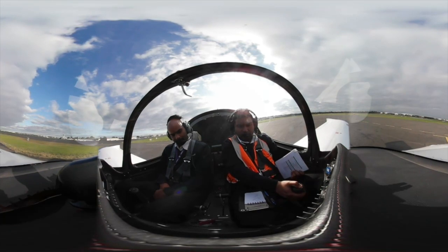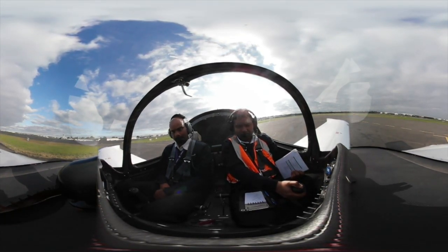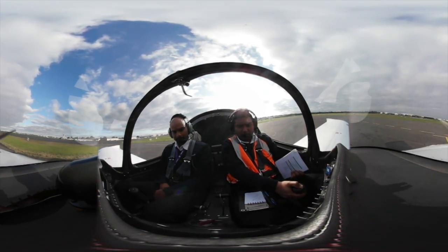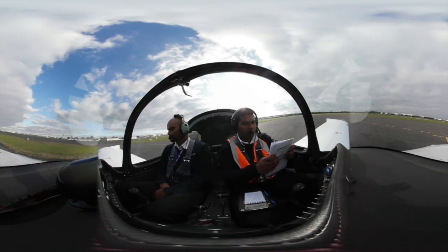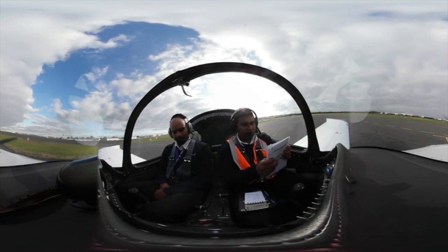Ground, Uniform Mike Victor, 1 Alpha 4, the apron. Uniform Mike Victor, taxi apron. The apron, Uniform Mike Victor. Coming to middle, now going back up. Chief Zen with information Sierra, request taxi 17 right, hang on. Tango, taxi Golf 2, 17 right. Set to take off. Golf 2, 17 right.